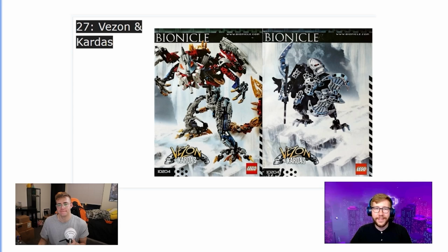IMO. 27, Bazon and Cardus. This is tagged as dragon in brick set. It is so hardcore. This is a combination of several different Bionicle sets, and man, I would not want to go up against this guy in any sort of fight. This is what the kids want, not dreams.